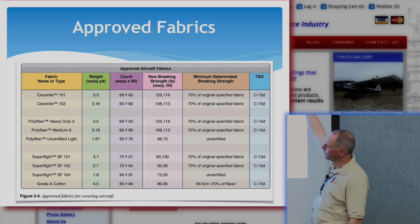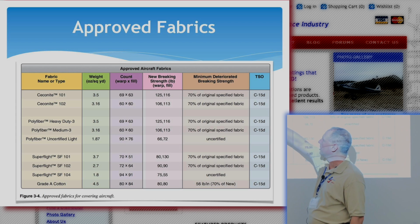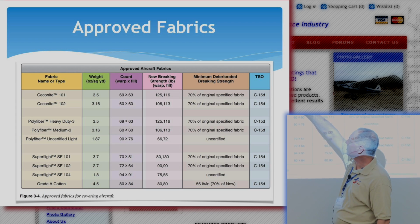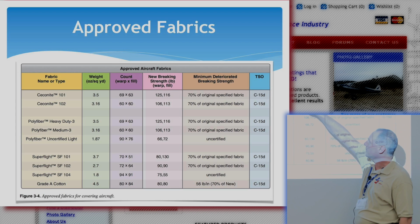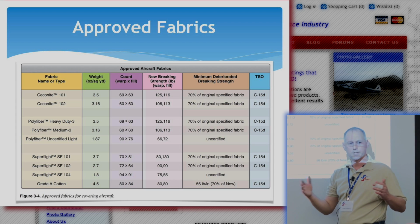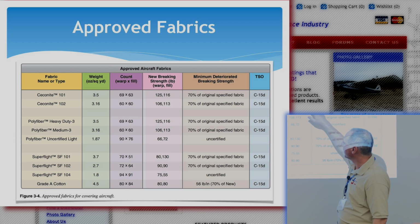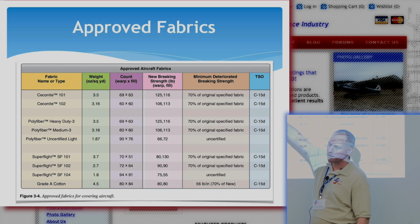And if you look at the numbers on these, here's our weights. This is per square yard, ounces. Over here's our weave, so we've got 69 threads in the warp direction and 63 in the fill. Here's our tensile strength, 125 in the warp, 116 in the fill. So depending on which direction you're pulling on the fabric, there is a slight difference in the strength in some of them.